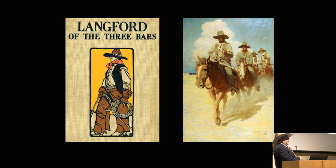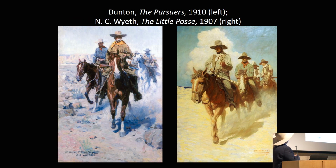So that's the old West town of Brandywine. If you look, for example, in comparison, how they borrowed from each other, it happened all the time, as I mentioned before, with Philip Goodwin. So in The Pursuers by Dunton on the left and The Little Posse on the right, you can see they often go together, but here's the difference.